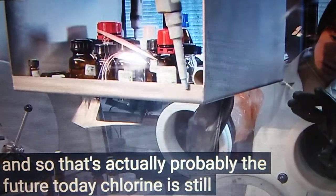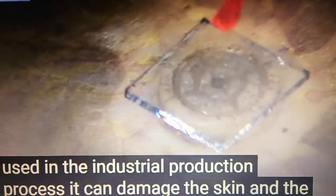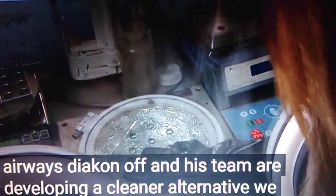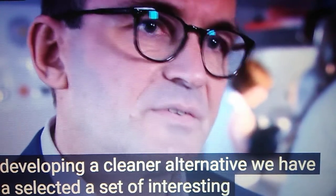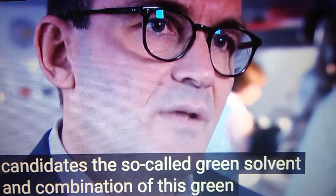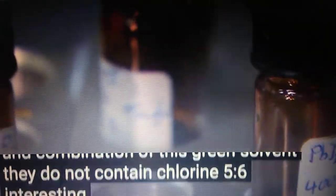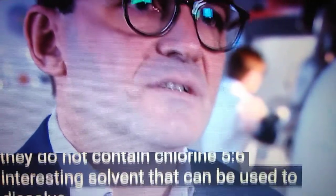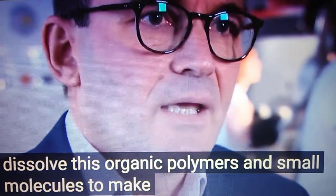Today, chlorine is still often used in the industrial production process. It can damage the skin and the airways. Diakonov and his team are developing a cleaner alternative. We have selected a set of interesting candidates, the so-called green solvents, and combinations of these green solvents that do not contain chlorine. 5-6 interesting solvents that can be used to dissolve these organic polymers and small molecules to make a solar cell.